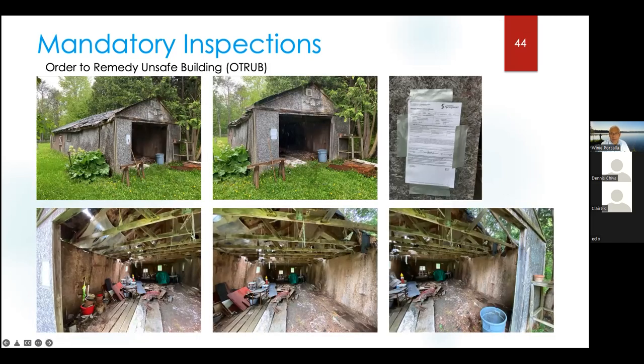Okay, another one here. This is one of the accessory buildings at the back. You can see it's really dilapidated. Starting from the roof, some of the roofing is gone. The material appears to have decay. It's no longer suited for use. So as a building official, we give them an order. The order we gave them is an order to remedy unsafe building. We post it on site, telling them that they have to remedy. Again, it's up to them to fix it or demolish it. But we don't use the term demolish. The order we gave them is order to remedy unsafe building.